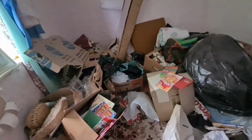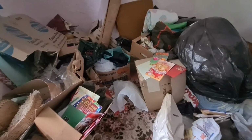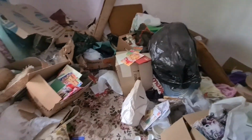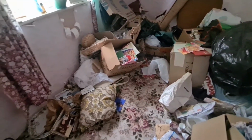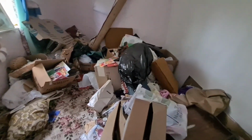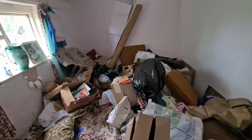Yeah, so this has been the upstairs of this house. As you can see, it's absolutely rammed with everything possible. Like, we've just up and left. Just thrown away all the things that we don't need. Just left it and gone. So that was that room. See if any other ones. Let's go through this door here.